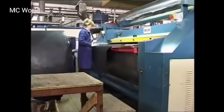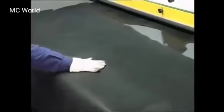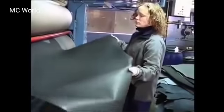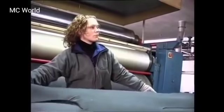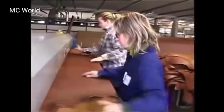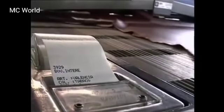Once the leather is dry, an artificial grain pattern is often created by embossing the leather using etched or engraved rolls. Grain pattern and softness can be further enhanced by dry milling the leather. Before being delivered to the customer, the leather is measured by a very precise machine.